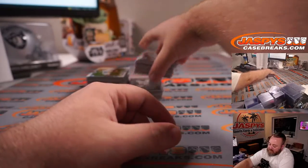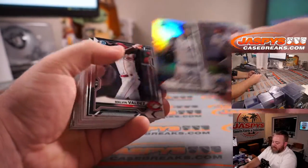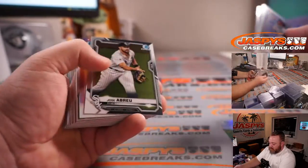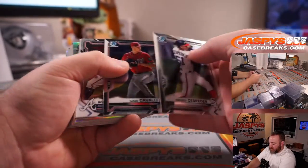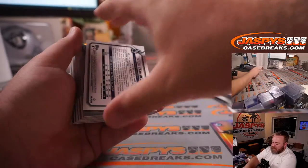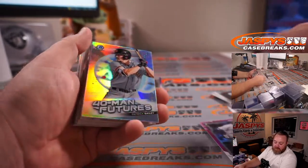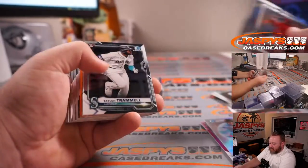Okay, last two boxes, guys. Good luck. Riley Greene, Tigers, Mark Bissett. Ji-hwan Bae, Pirates, Chad DeBenny. And Taylor Trammell /299 for the Mariners. Mark Bissett, Patrick Bailey for the Giants, Gary Tashima.